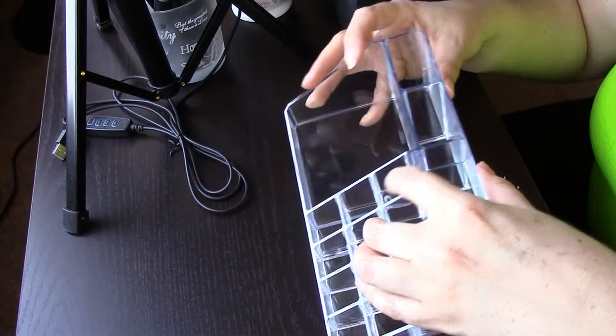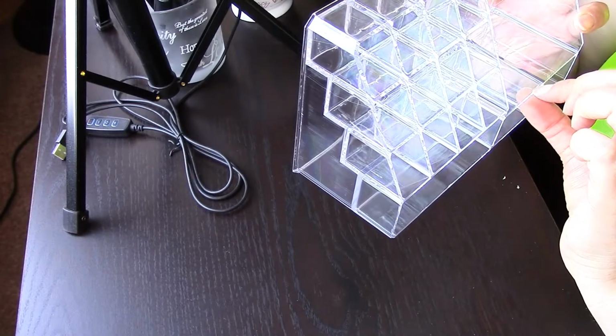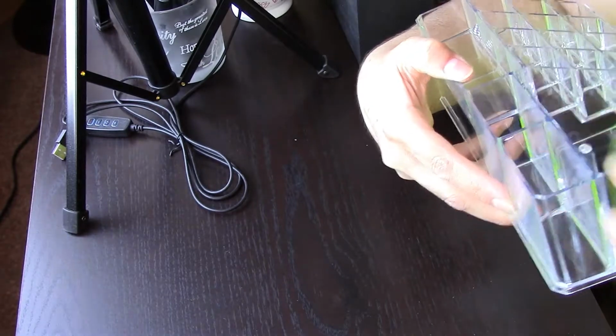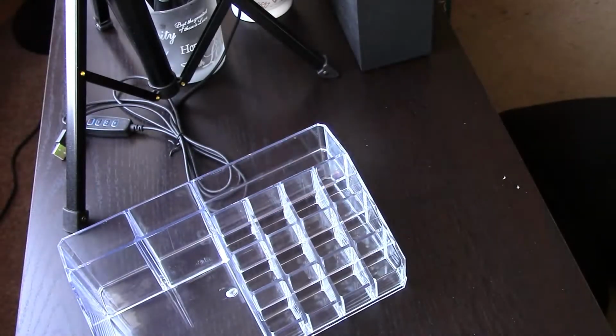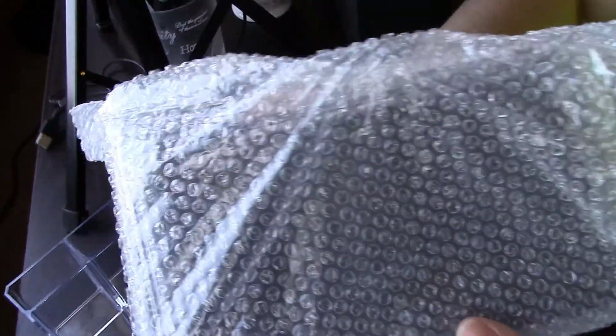You can see there's little lines and stuff on the top. It looks like something heavy was on it. I don't think it's damaged, it's not going to fall apart, but there's definitely imperfections in this for sure. But this is pretty streamlined as well. This is the top part, and then the 3-pack bottom parts just comes all connected as one in bubble wrap.